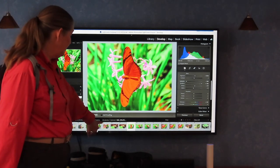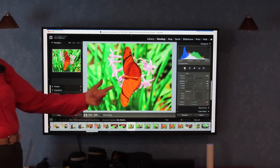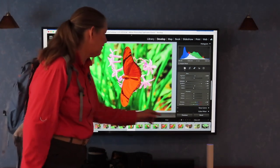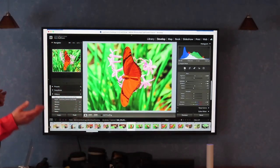I also use flags, so when I'm going back through and it's like, okay, which of these photos am I going to pull into the video, I'll mark them with the flag, and then I can filter on the flags and export those for the video.